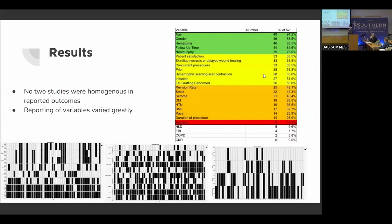And again, it's not just smoking. There's a lot of other complications or important demographic information. For example, race, BMI, hypertension, diabetes, seromas, they're all reported less than 50% of the time. And I'm assuming that most of us know that we want to know this information going into surgeries, and we want to know how we should adapt our surgical procedures to reflect our patient population.